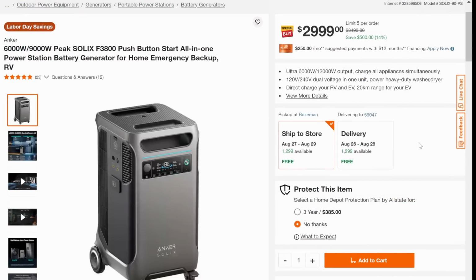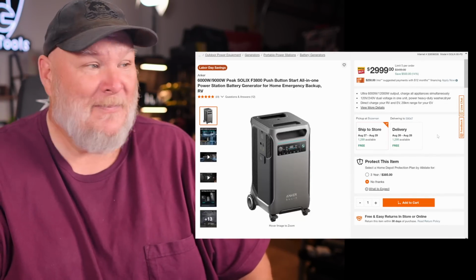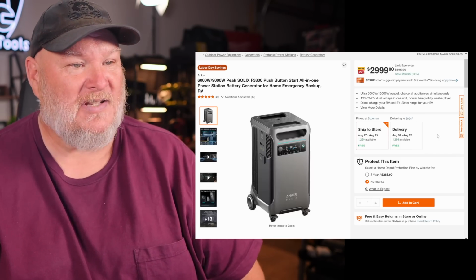And then this one, I actually have this. This is the Anker Solix F3800. Now, why haven't I done a review or a video? Well, because I have a beta unit, and they said they did not want me to do a video on it, and they gave it to me for free, so I acquiesced on that one.